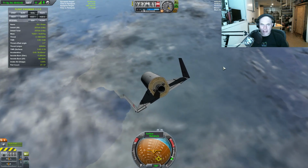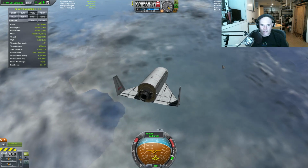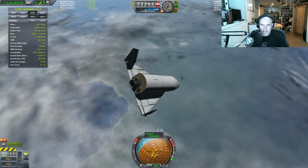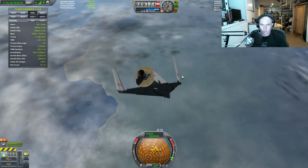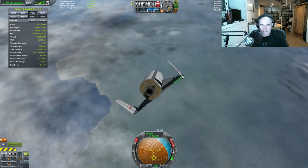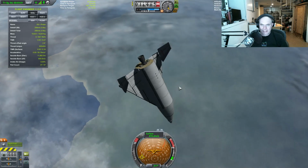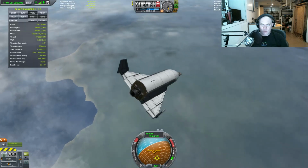Oh, it's so empty. It should actually glide pretty well if I can just get it stable. That's the danger. And I'm just wondering how far I can go beyond my... I'm wondering how far my angle of attack can deviate from zero. Whoa, look at the G-forces! Look at those G-forces! This is not a standard return.